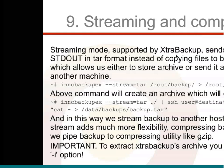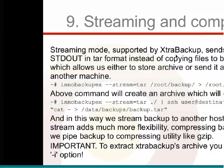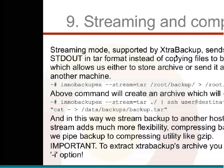Okay, streaming and compression. Streaming mode supported by XtraBackup sends the backup to standard output in tar format instead of copying files to the backup directory. This allows much flexibility in how to work with the backup. We may either pipe it to a zipping program or send it across the network to another machine. So the option should be specified as stream, with the value tar.